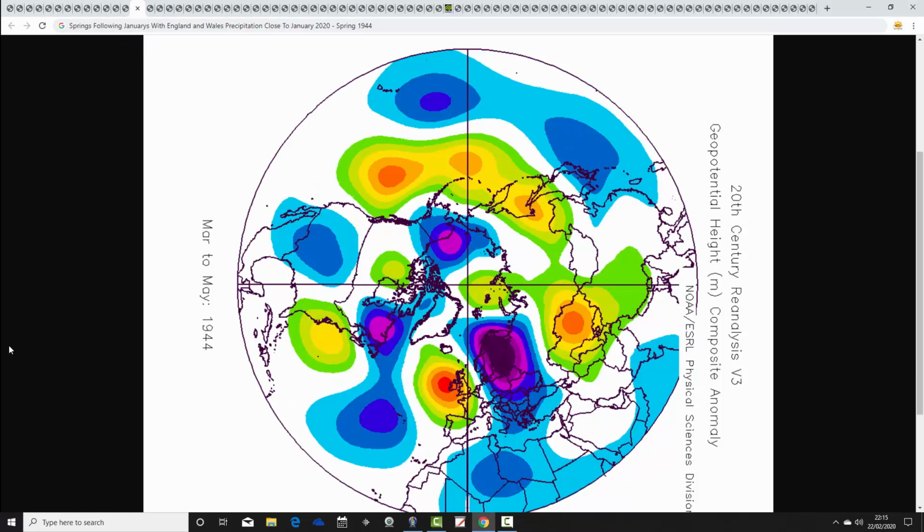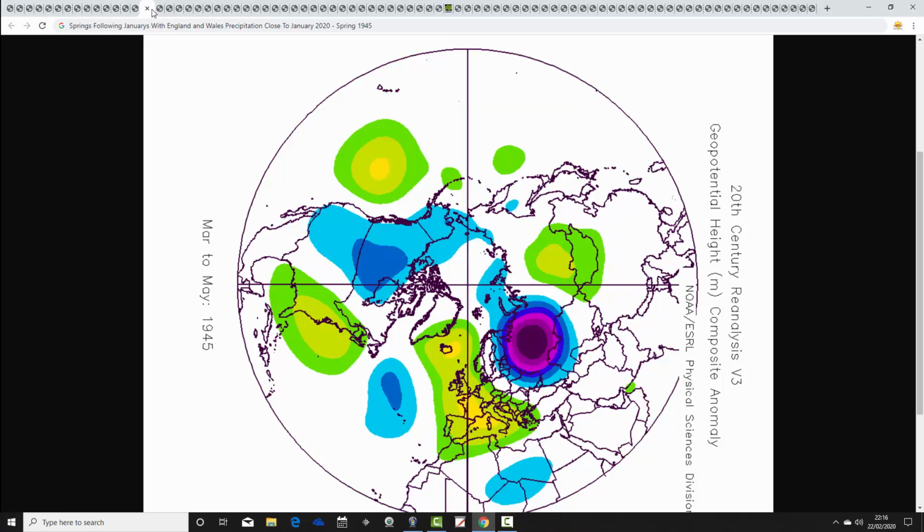1944 is our next spring. This one, again, with below average heights to our east and above average heights out to the west. It's a more anticyclonic spring, probably quite cool, probably bringing in the winds from the west to northwest. So it wouldn't be a particularly warm spring. It's not like we're dragging up southerlies, but probably a reasonably settled spring in 1944, maybe relatively pleasant.